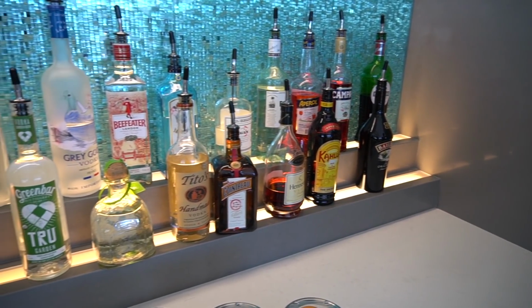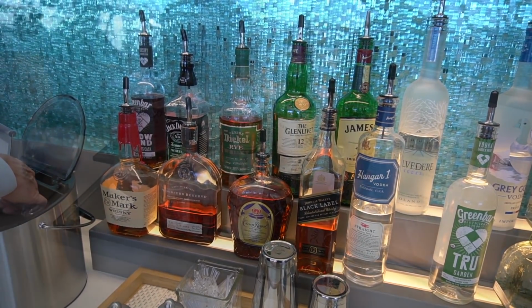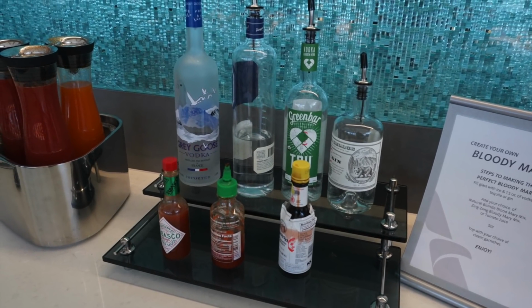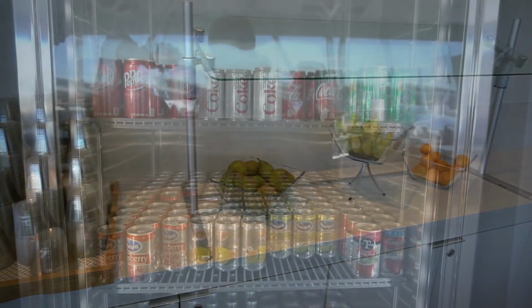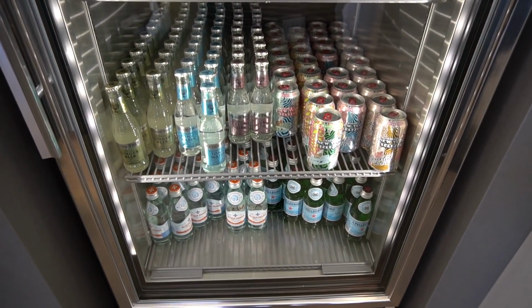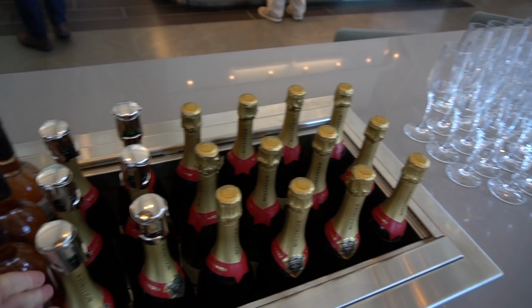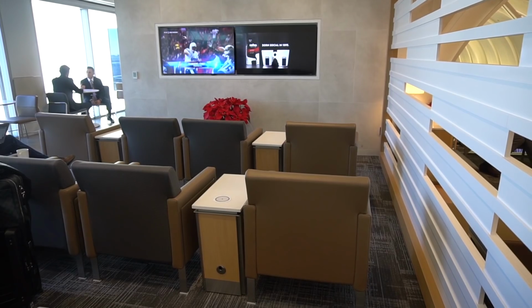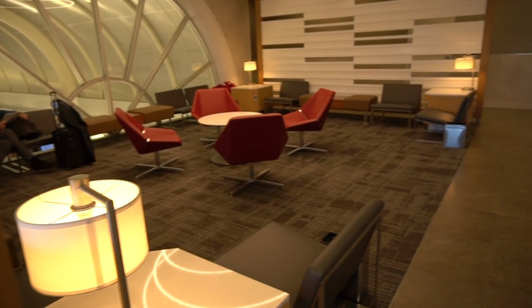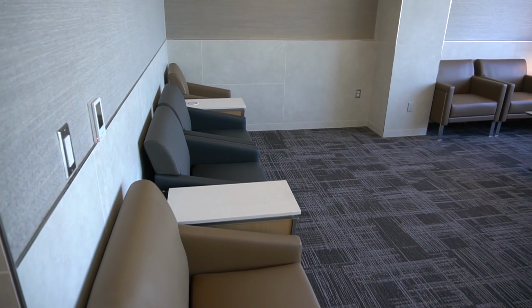There was a decent self-service bar. And a few healthy options. And more unhealthy options. Champagne and wine were also offered on a self-serve basis. There's somewhere to watch the TV and more areas to relax before your flight. Out the back, there's the official quiet area, which is these comfy red seats where you could relax during a long layover.